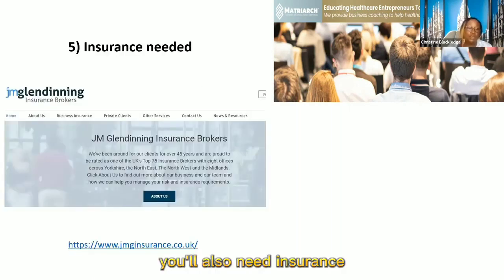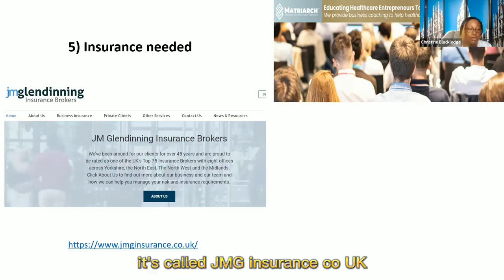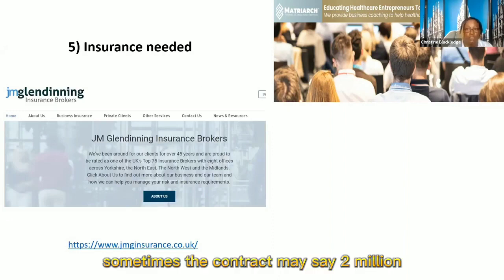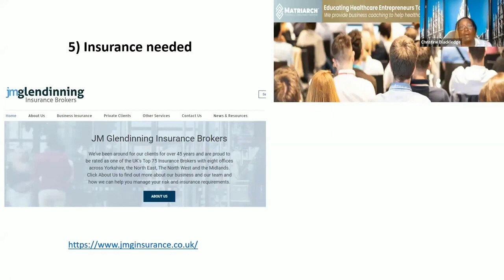You'll also need insurance. And this is one organization that does insurance. It's called jmginsurance.co.uk. You'll need to ensure that you've got the relevant cover, which is 5 million, for example. Sometimes the contract may say 2 million, but I've always gone with 5 million because you never know what contract you're going to be applying for.